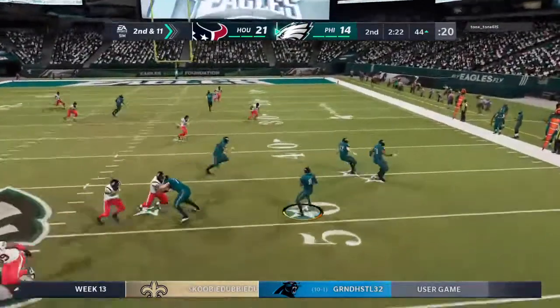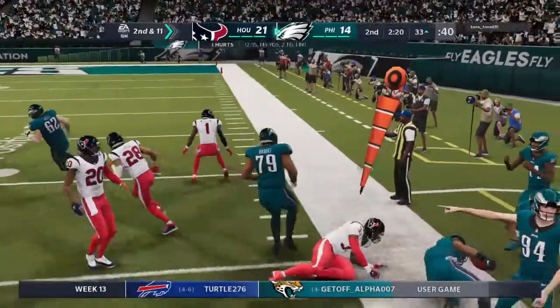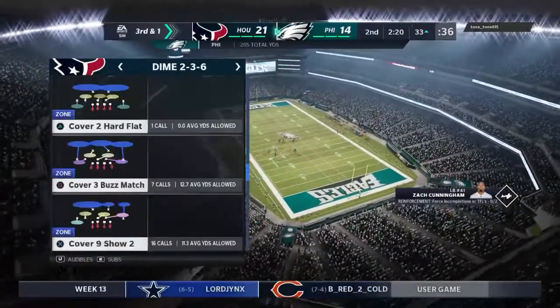Hurts sets up to throw it. Now they set up the screen. That's complete. And he is out of bounds inside the 35. They'll wind up getting 10 back as that sets him up for 3rd down.